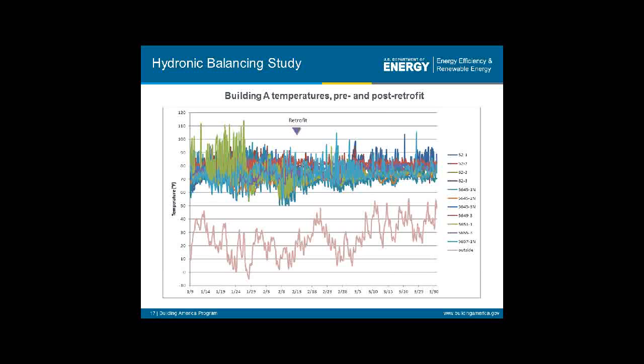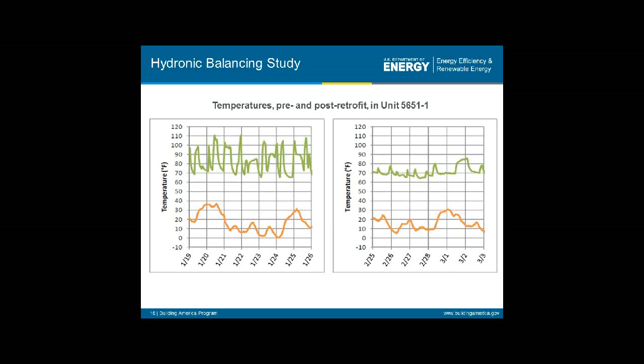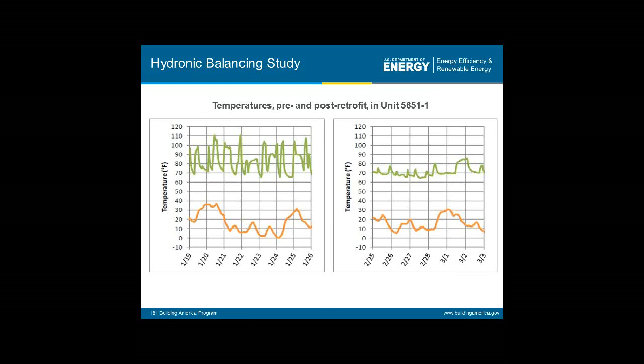So here's the temperature data we collected with the hobo loggers. There are some really extreme temperature peaks, and we believe that those occurred because of supplemental heating sources like oven ranges in those units. And while that wasn't eliminated entirely after installing the pump, you do see those go down, and the average spread also decreased. Here's an example unit where you can see some of those extreme temperature spikes before retrofit, and then that lessening afterwards, despite the same outdoor conditions. The top line is the indoor temperature, and the bottom line is outdoor temperature.